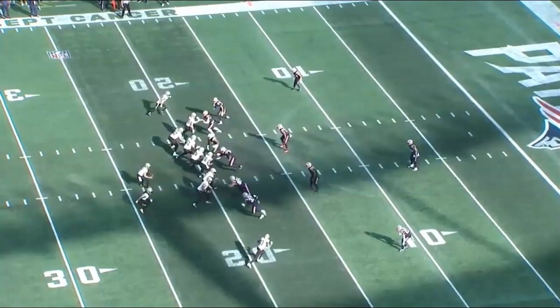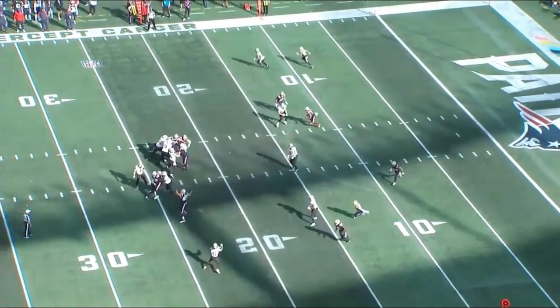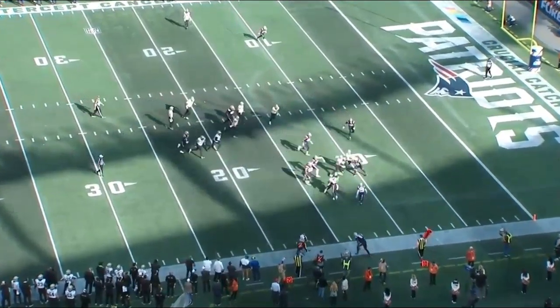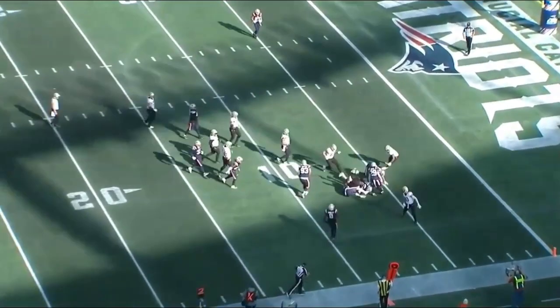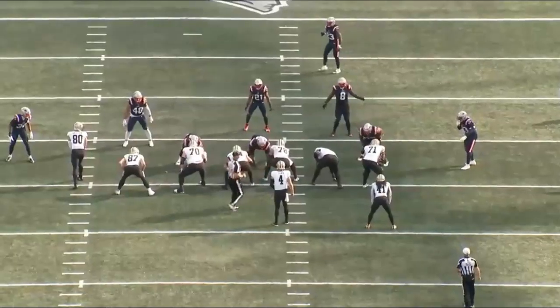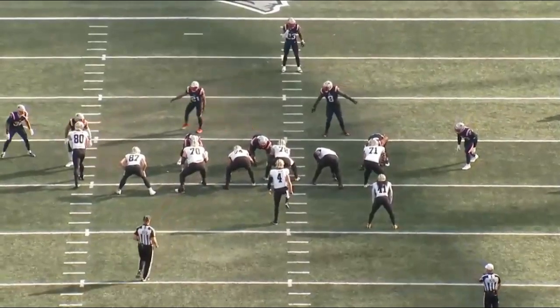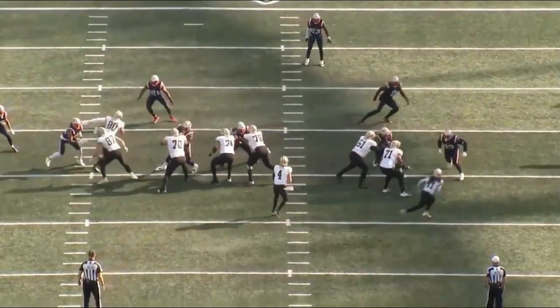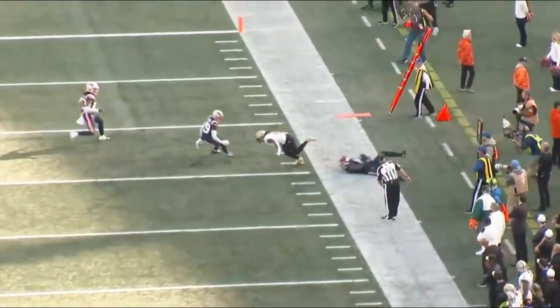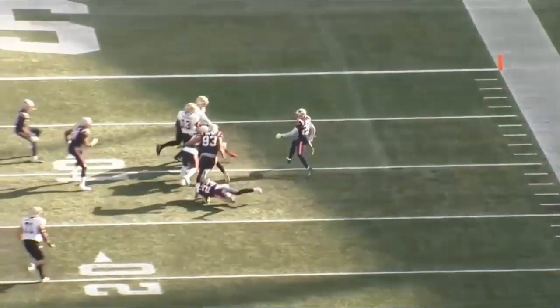All right, another vintage Alvin Kamara moment here. Quick little pass into the flats. Escapes the tackle, stays in bounds, cuts it in, able to pick up a first down. That's just all Alvin Kamara there, and that's what he's just so good at. Just an innocent play out in the flats. Gets around one, breaks it off, cuts back in.